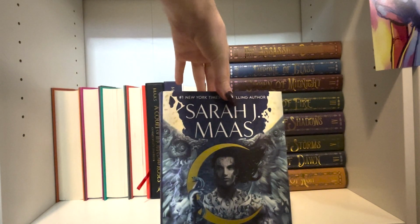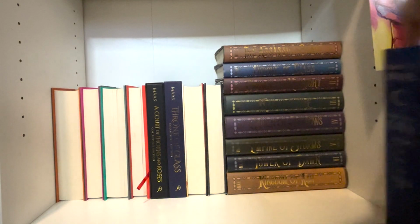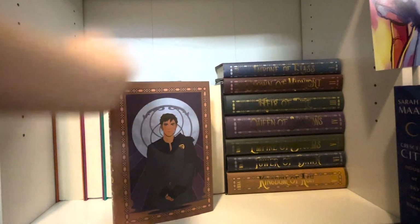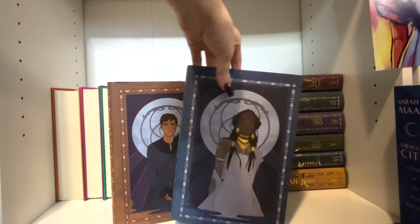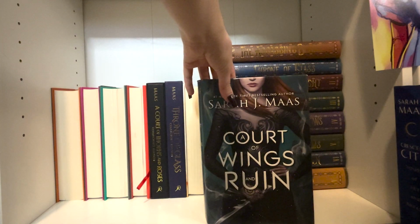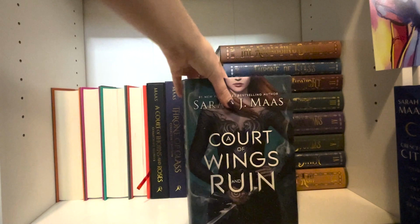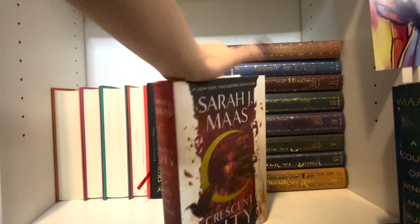Okay, this is House of Sky and Breath, which is the second in Crescent City. I'm not the biggest fan of Crescent City, but these are my Throne of Glass special editions. I'm not going to get all of them out, but I'll get some of them out. They're very, very beautiful. This is the original copy of A Court of Wings and Ruin. It's an extra copy I have, and I was going to get rid of it, but then they stopped producing these covers, and so now I kind of want to keep it. This is the first Crescent City.